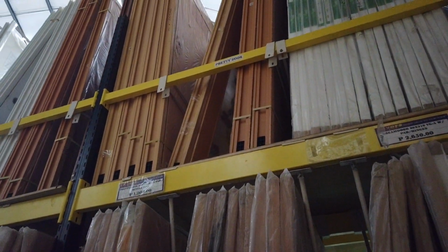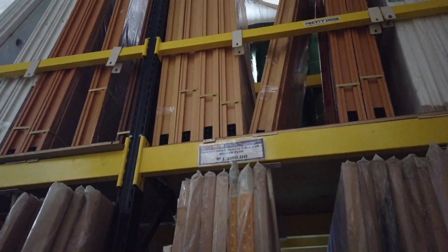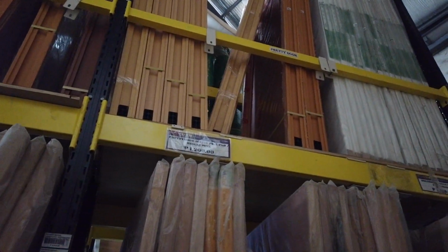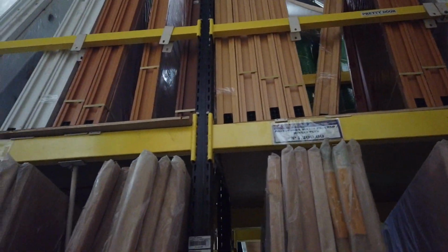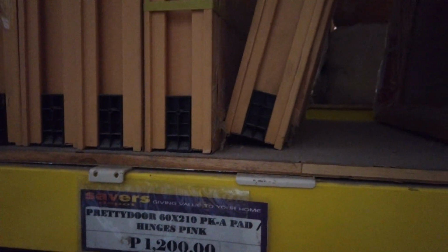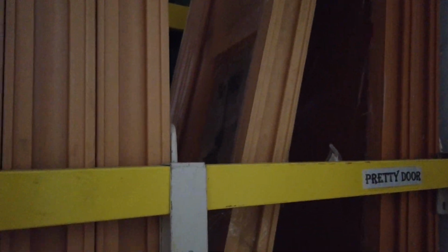I'll ask him to take down one so I can have a look. That's Pretty Door. Let me have a look. So this is the Pretty Door, 60 by 210 with hinges, pink. It doesn't look pink anyway. Look, it looks like that. Let me have a look on the top, because I'm here now on top of their crate thing. So the Pretty Door, I think that one is the pink, but that's the one I'm going to get. That's the cheapest they had, 1.2.